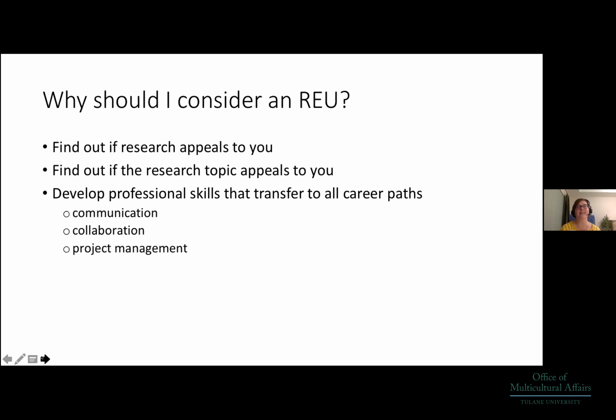But we also find it successful if students say, I'm so glad I was here. I learned a lot. I grew as a person, and I now know that research is not right for me. I'm going to be looking at industry jobs. I think sometimes students are a little bit shy about telling me that in our exit interview, that I liked being here, but it helped me discover that I'd like to do something else. And I say that's a success too, because this is all about giving you a really good look at what research is like as a career.